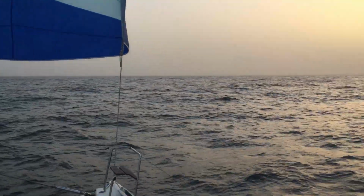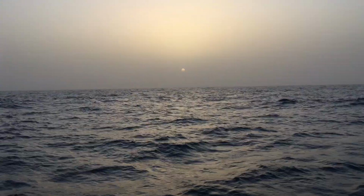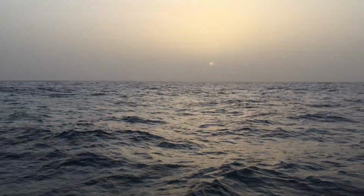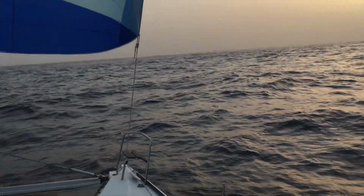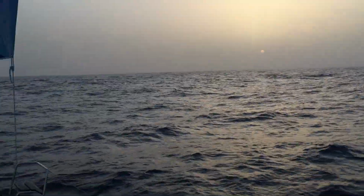And dolphins are not the only cause. The little creatures are being agitated constantly by whatever happens to be in the water, including just waves, right? So you see them flashing off in the distance, even away from the boat. And it's really quite magical, actually.